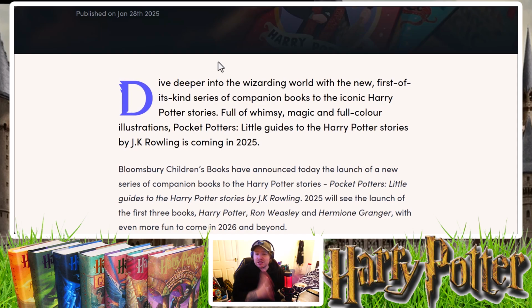And as a fan, I'm definitely going to be picking these books up. They look really fun. They're on pre-order now, which we'll check out in just a sec. But let's dive in and have a read and see what these books are all about. And we'll check out a couple of the illustrations from the actual books themselves as well.